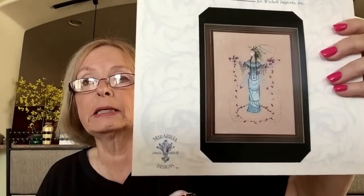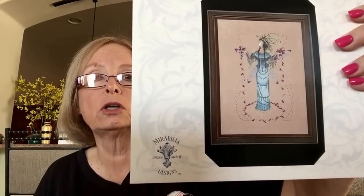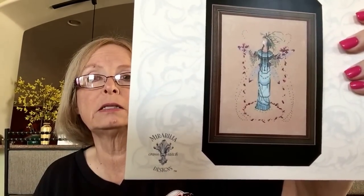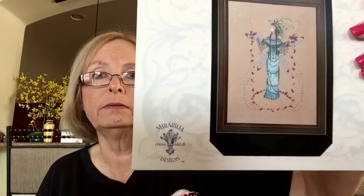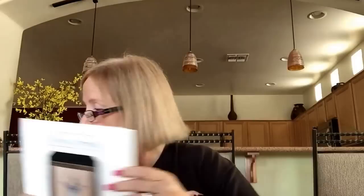And Nora Corbett's Black Forest Pixie. She so reminds me of the Southwest and Arizona down here. I had to get her. I love the colors of the dress. Let's, I'm almost done.